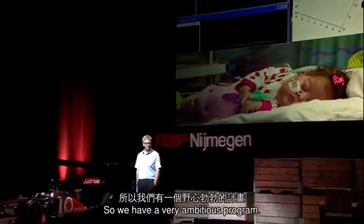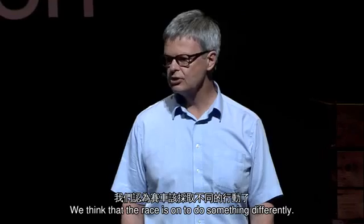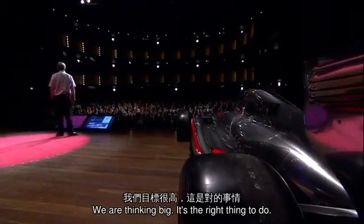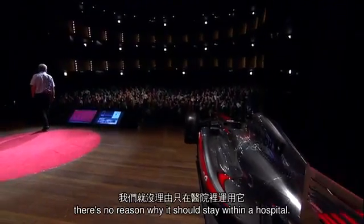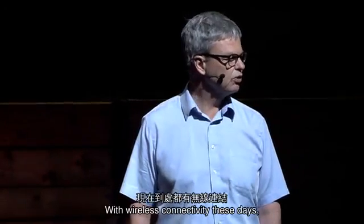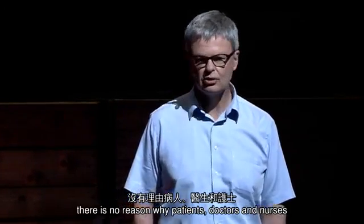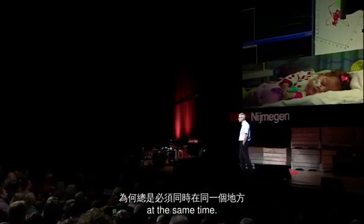So we have a very ambitious program. We think that the race is on to do something differently. We are thinking big. It's the right thing to do. We have an approach which, if it's successful, there's no reason why it should stay within a hospital. It can go beyond the walls. With wireless connectivity these days, there is no reason why patients, doctors, and nurses always have to be in the same place at the same time.